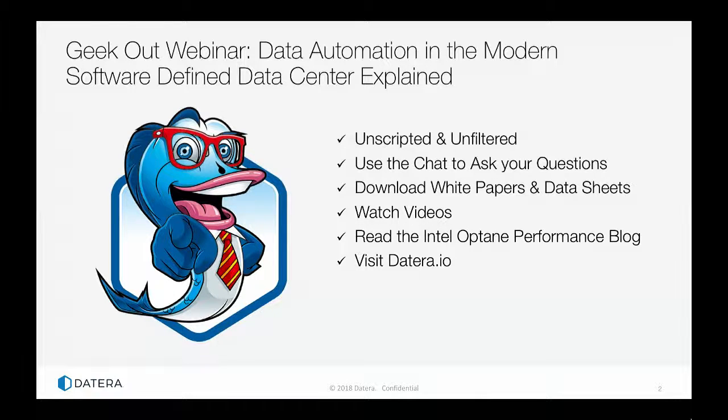So let me ask the follow-on question then, because this is what I get when I'm talking with folks. Do I change the class of service, the parameters of the class of service, or do I just go from bronze to platinum? And how long does it take? I'm an admin. How long is that going to take me to make that happen?